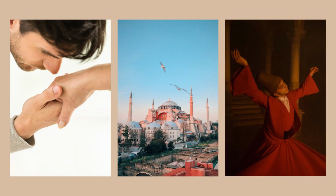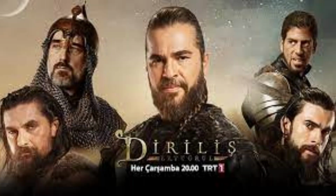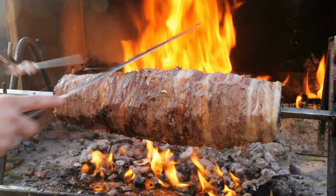Another factor affecting the speed at which you learn the Turkish language is your love for the culture, the tradition, the food, the history, and all these things. For example, I have friends that watch Ertuğrul. This has really helped them improve their Turkish, and it has helped them feel closer to the Turkish culture. So naturally, while questioning things about the culture, definitely you learn more about the language.